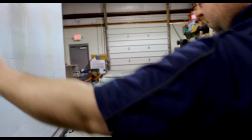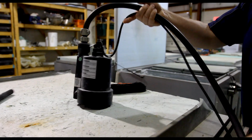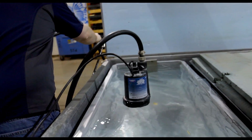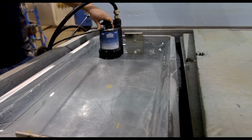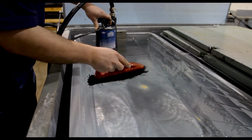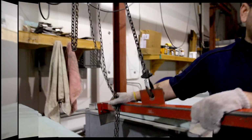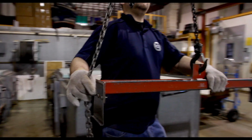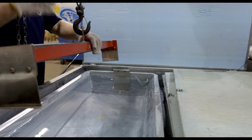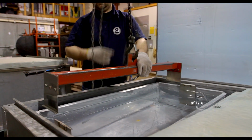So Greg and George harvest all of our ice here at Elegant Ice. They're 300-pound blocks, and we can make up to 70 blocks a week if we're in full production. So the first step is to suck out the last little bit of water that didn't freeze. That goes down the drain, and what you're left with is a nice clear block of ice. So we use the lifter bar. The lifter bar clips into the block clips, and it allows us to pull the block of ice out.